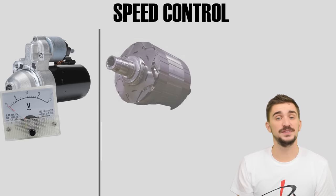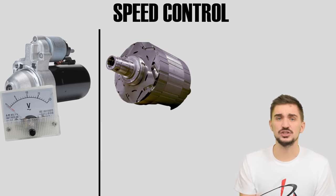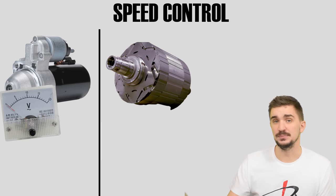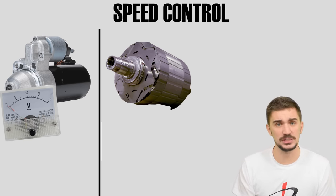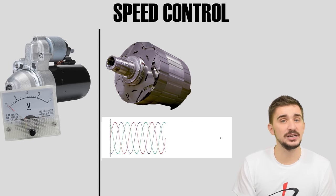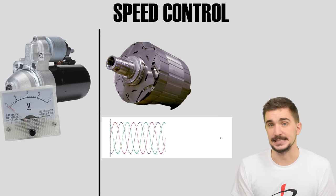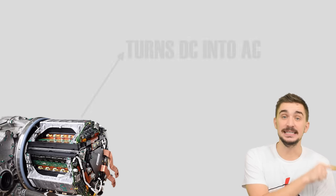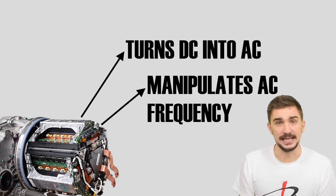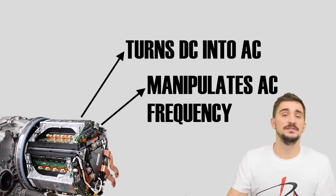Fortunately, AC motors found in EVs have a key advantage over DC motors when it comes to speed control. To control the speed of an AC motor, you do not need to manipulate the voltage. The only thing you have to do is alter the frequency of the alternating current going into the AC motor. And this is the other key task of the inverter. It converts DC into AC, and then it manipulates the frequency of the AC to change the speed of the AC motor.